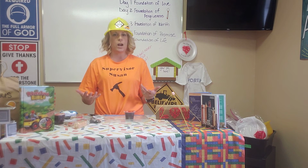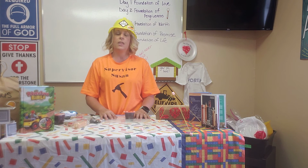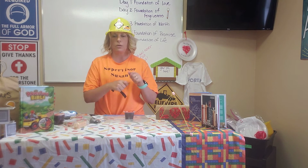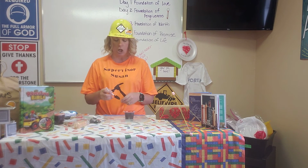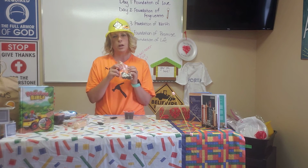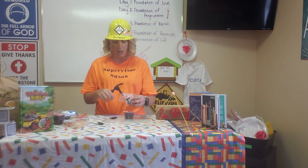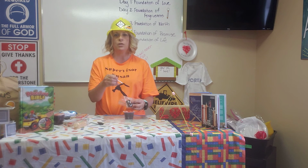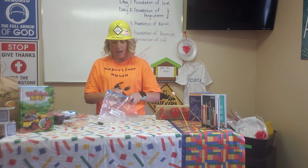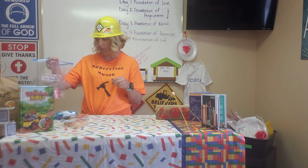When contractors, construction workers start building a house or a building, they have what is called a groundbreaking ceremony. Okay, it's where they break the ground. It's their first shovel full of dirt. So you take your pudding, and you should have about 3 or 4 Oreo cookies. Take the lid off, crush up your Oreos, put them on top, and then this is your shovel spoon for your groundbreaking ceremony.